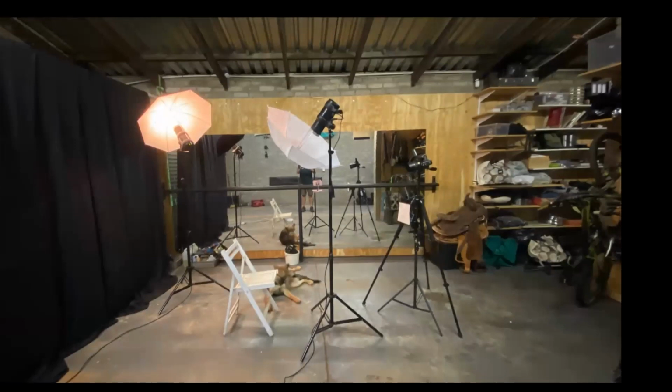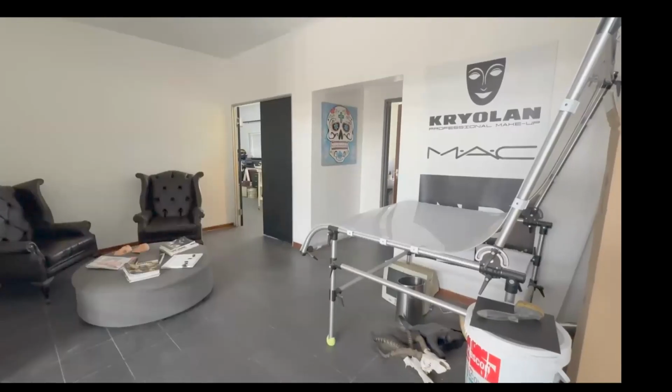Here we are in January 2021, starting in our garage with some hired lights, and it was a bit of a mess. We just wanted to see if we still remember all the principles that we had back in the day. But pretty soon after that, through luck and through great friends, we managed to get this space.